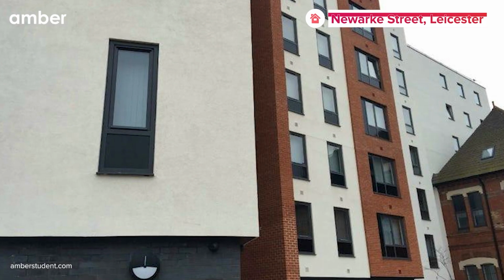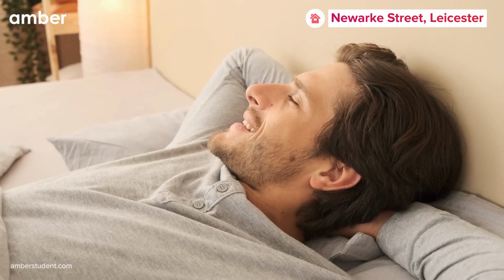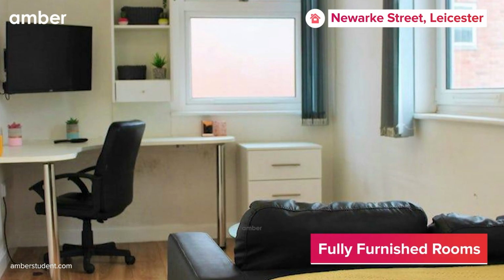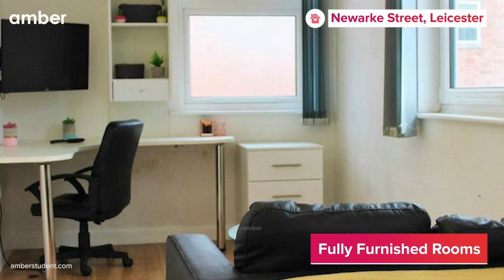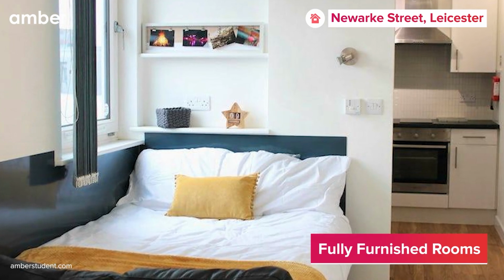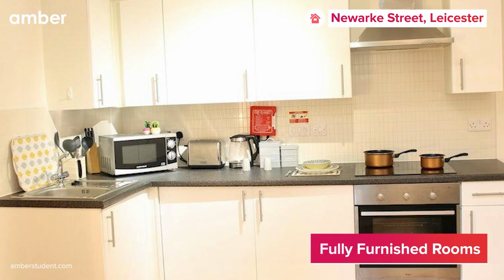Explore your ideal student life at Newarke Street Leicester. The property offers a range of shared apartments and studios to choose from. All rooms offer a cozy bed, study desk, and storage place for your belongings. With studio apartments, you would have the entire place to yourself, where you can enjoy your privacy, whereas the shared apartments come with a shared bathroom and shared kitchen.